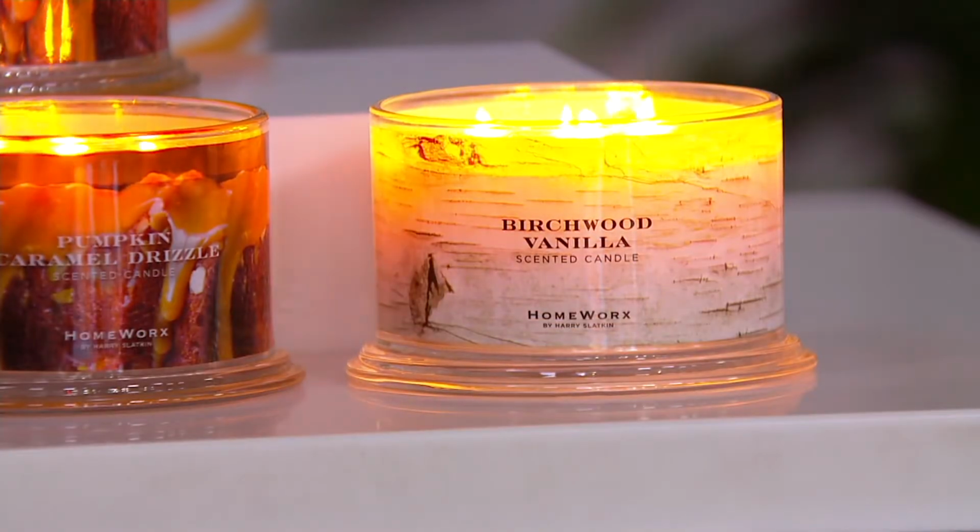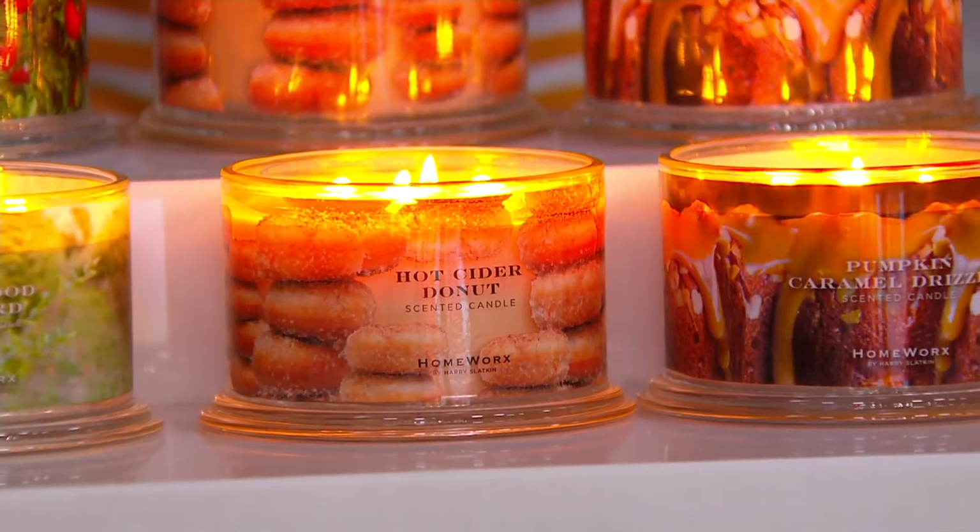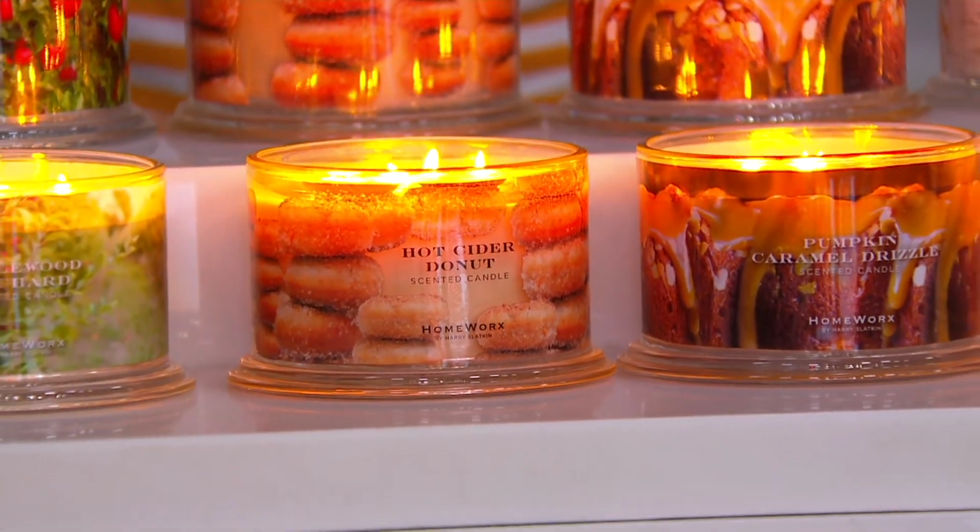We cannot get any more after this advanced order is over. So you're going to have to wait a little over a month to get this home, but there's only 1,200 left on the Birchwood Vanilla shipped to October 4th. So please do not wait on that. If you want the hot cider donut or pumpkin caramel, both very, very popular, they are last call in what we can get to you.